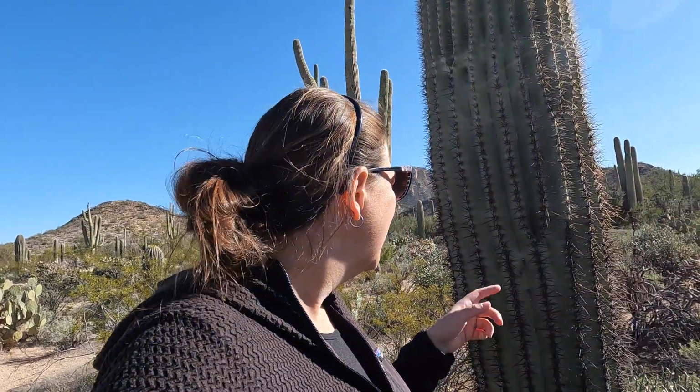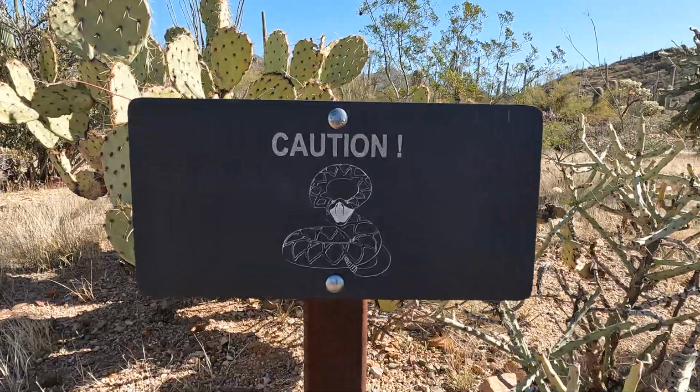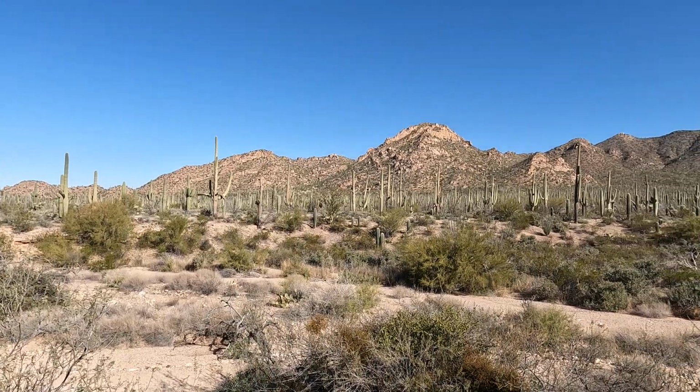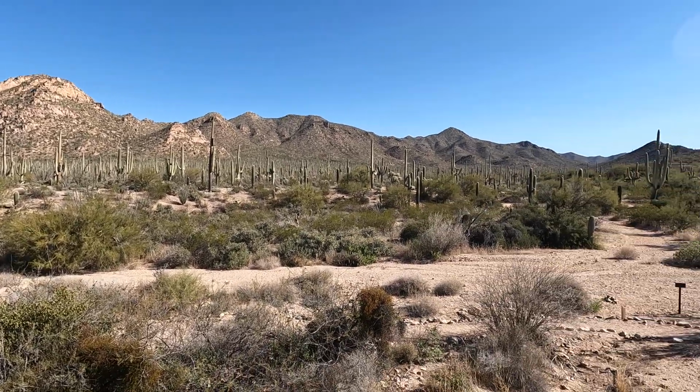So the saguaros are actually a succulent, and they don't really have leaves. Well, the needles are their leaves, and it helps protect them. We're here in February. The temperature is about 55 degrees. It is perfect, but I could see how it could get really, really hot in the summertime. Definitely recommend this stop if you're in the Tucson area.